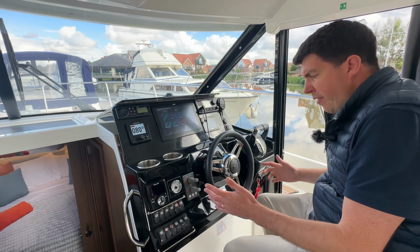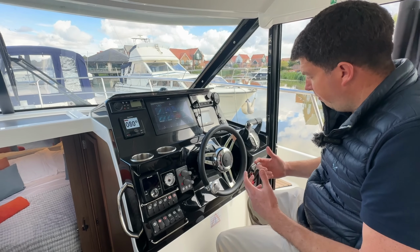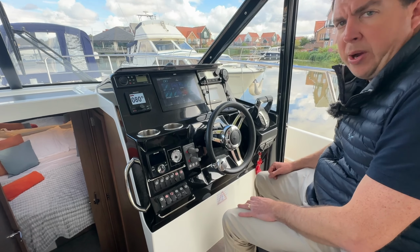This boat's very easy to handle. It's got both a bow and a stern thruster fitted, which is very nice for a boat this size. Makes it as easy as possible. And it's also got the upgraded Zipwake trim tabs as well.